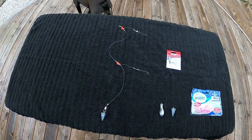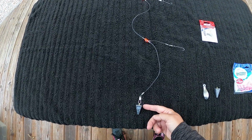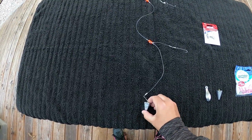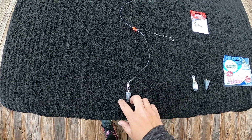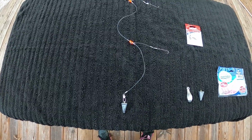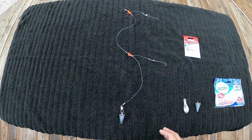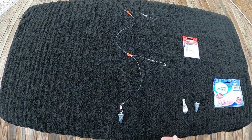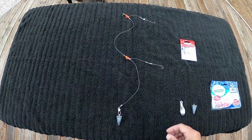So basically, like I said, it's a bottom rig. The weight goes down here at the bottom. I have a 2 ounce on here right now, but you could use 2 ounce, 3 ounce. I mean, you can go up if you need to, depending on the water conditions and weather. I normally use a 2 ounce or a 3 ounce when I'm fishing from a pier or fishing off a boat inshore.